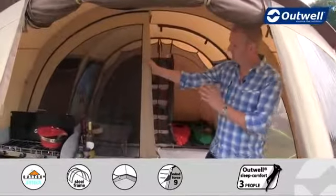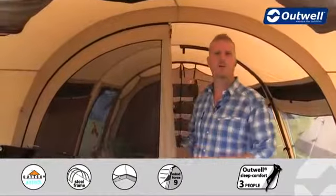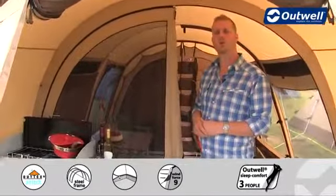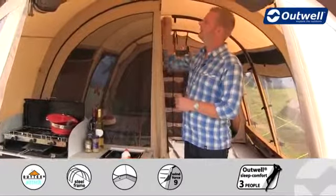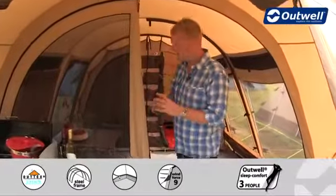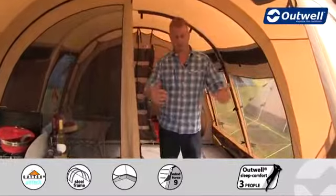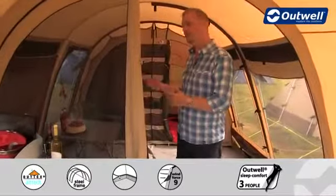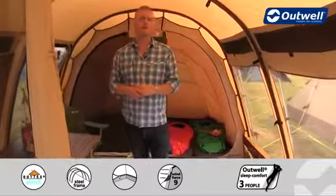Coming through then, we have this dividing wall, which has got large mesh ventilation panels on there again, so if that front door is open, then you're going to get lots of through flow of air. You can see just at the top there is a zip, so the whole thing can be opened up completely to create one large open space, or obviously it can be fully closed over and sealed, separating that extended porch area from the living area at the back. There is a curtain on that as well, so if you do want a little bit more privacy, you can just roll that up.